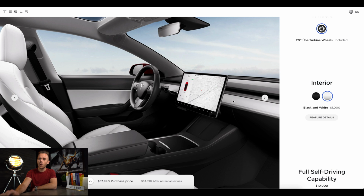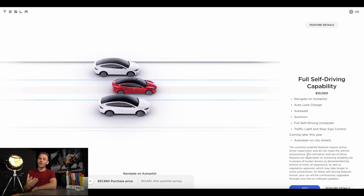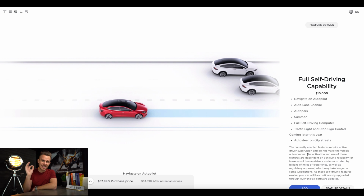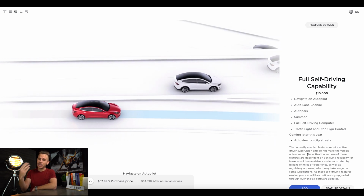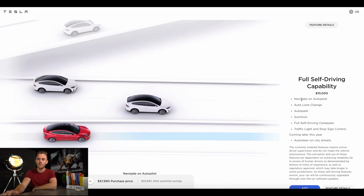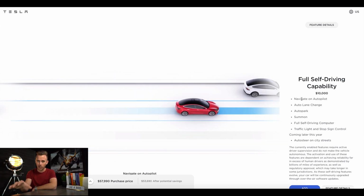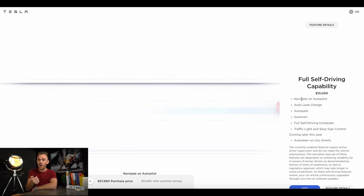It also gives you the white dash, and it also gives you the white kind of like door, like kind of by the door handle area. And again, while you're here, if you want on the Model 3 or the Model Y, you can pay an extra $10,000 and you can upgrade to the full self-driving capability, which is where you can navigate on autopilot, do auto lane change, you can auto park your car, you can summon your car with your phone.